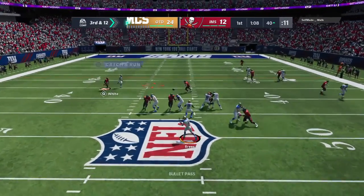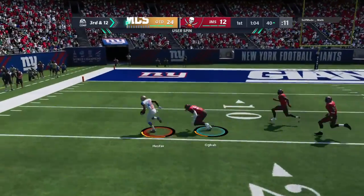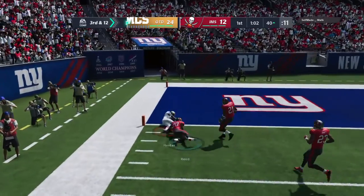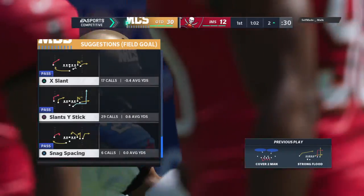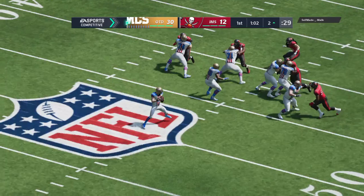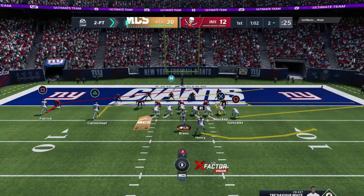Now Breeze on 3rd down. This one taken in by Hester. And he spins past him and into space. And all the way in for the touchdown. 4 touchdown passes now for Drew Brees. And his guys are going to add on to their lead. Now Brees will bring his guys to the line to go for 2.